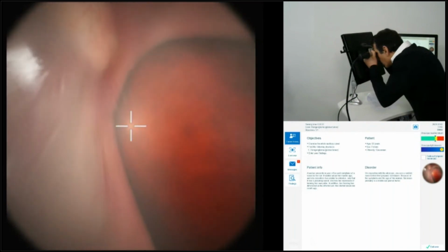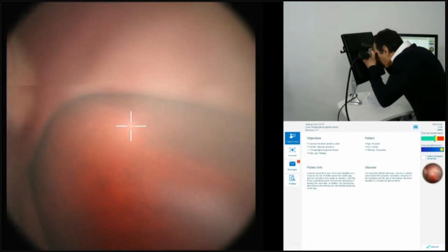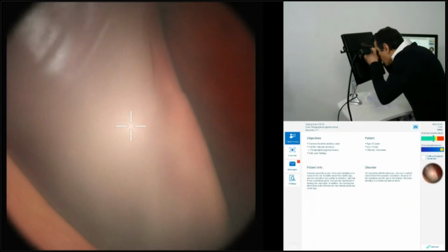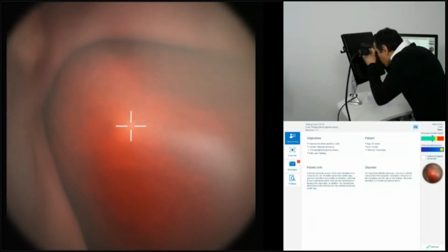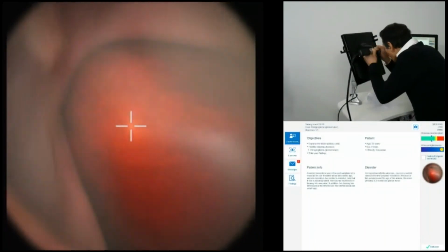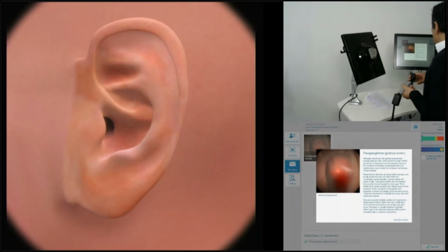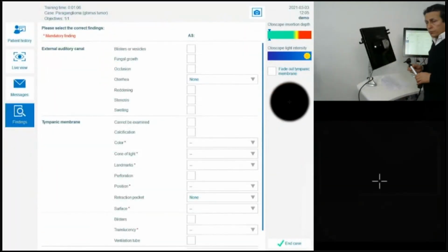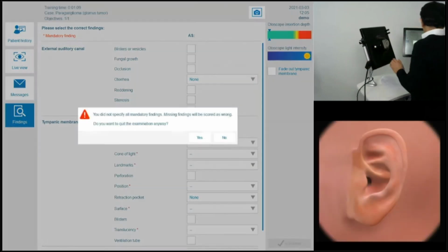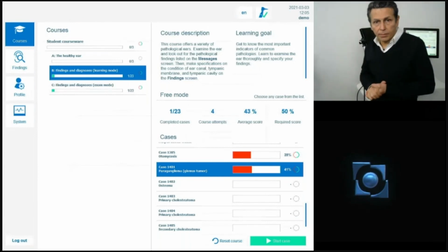And I hope you can see how it's pulsating, how it's moving. And again, the paraganglioma is explained to the student. And in addition, you have to mark the findings here, which I'm not going to do. I think that closes up the practical part on the Eyesi Otoscope.